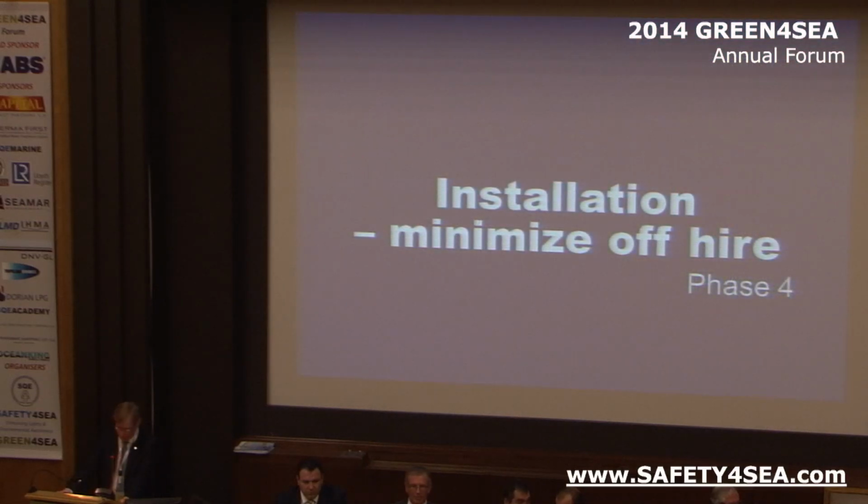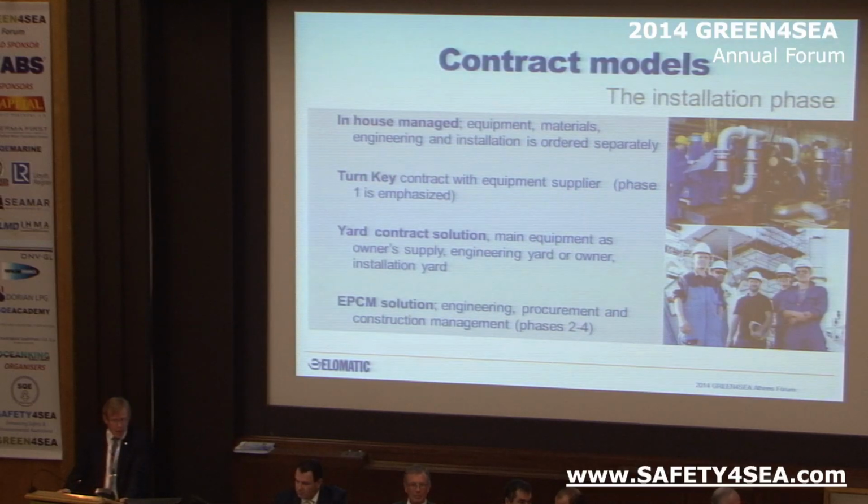So let's move over to the fourth phase here, the final one, with the objective to minimize the off-hire. Before doing that, a retrofit can be contracted in several various ways. You can do it in a traditional way, in-house managed. Then you order equipment, material, engineering, and the installations one by one, separately, cherry picking, and in that way try to minimize the overall cost if you have the capacity to manage such a project.